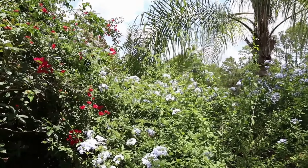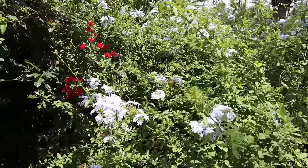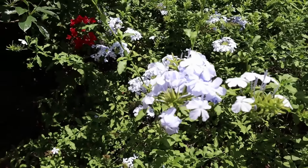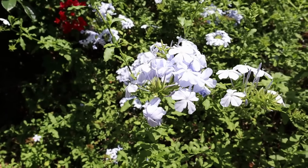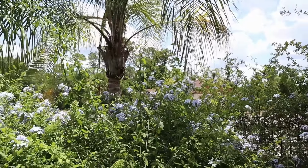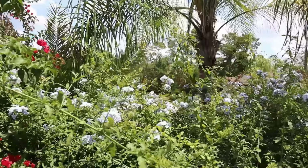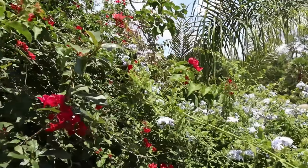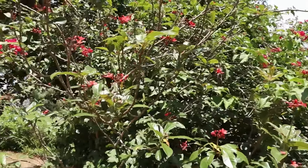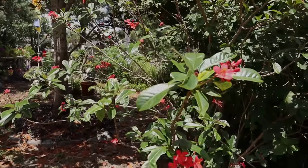The Plumbago, the Queen Palm, and I know I kind of let things grow together because we like a cottage style garden, as you know, most of you, and we get more privacy. These flowers do not want to be chopped into a square hedge, I'll tell you that. This Jatropha is beautiful. The prettiest little red flowers you can see.